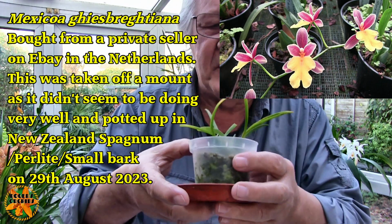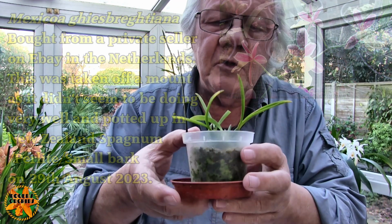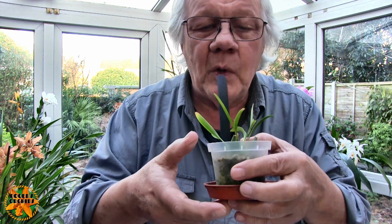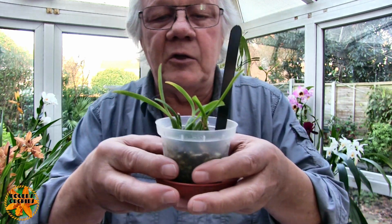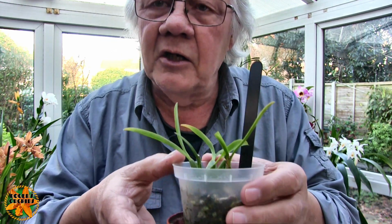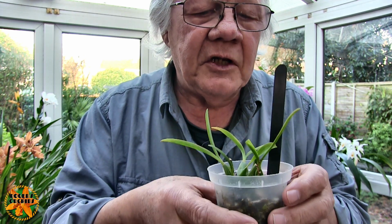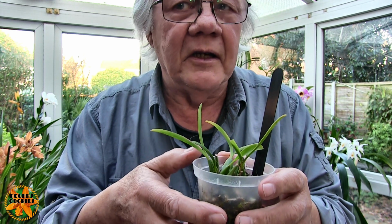I'll be doing pop-ups. Yet to bloom. Now this one was taken off a mount on the grounds that it was staying too wet when it wasn't in growth. So it came off a mount and went into a pot where I can control the moisture. This specifically has quite long periods of dryness where it comes from.